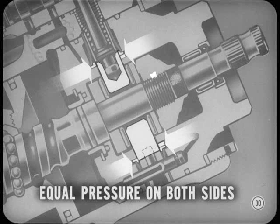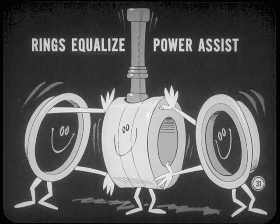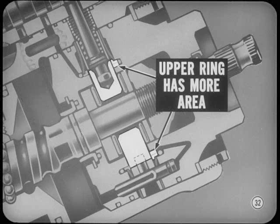These reaction rings do a couple of very important things. They are designed to equalize the power assist provided on turns to the left and the right. They also regulate the total steering wheel turning force, so the driver will have some steering feel proportional to steering resistance. Can you explain how the reaction rings work and why the upper reaction ring has more area than the opposing reaction ring below the thrust bearing?